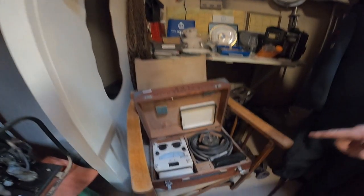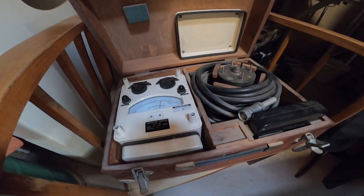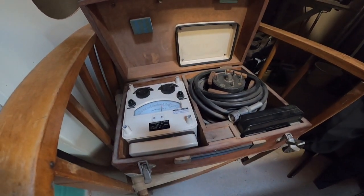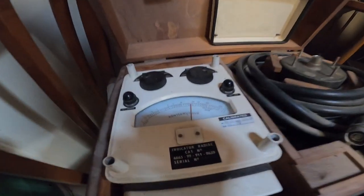That's the fixed survey meter, look. Oh, look at this, folks. That's the thing that went on one of the fittings at the top, the old fixed survey meter. That's one of the measuring devices right there. Look, that measures the radiation, doesn't it?